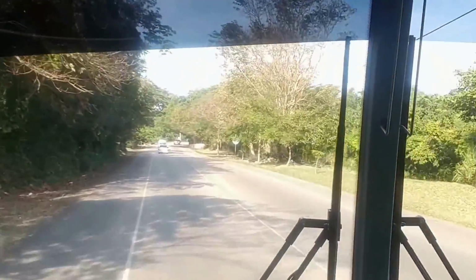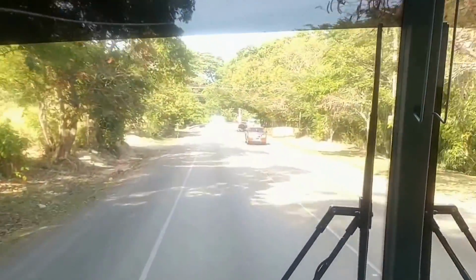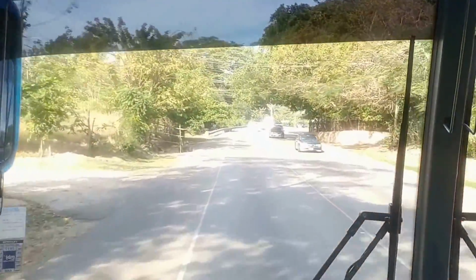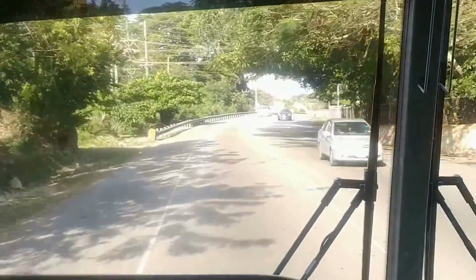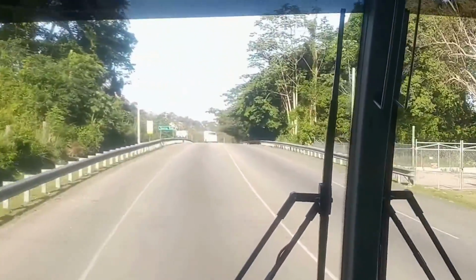So we'll pick this up as we go through a few other towns. Like I said, unfortunately we did miss Ocho Rios. It's definitely more of a downtown kind of area, and we'll see what some of the other towns look like.